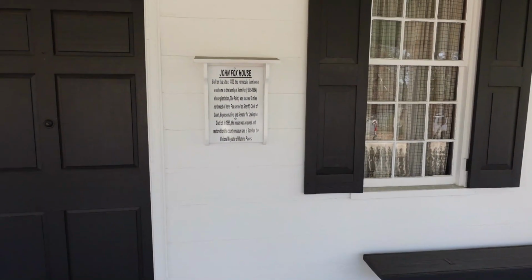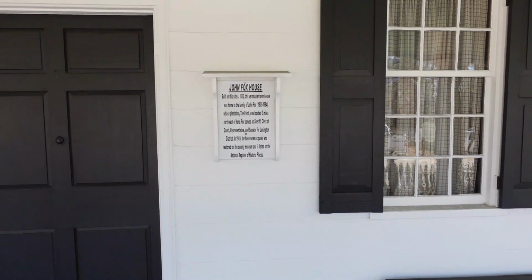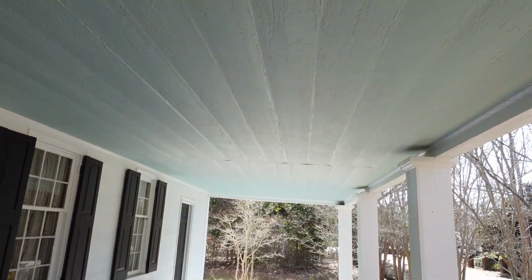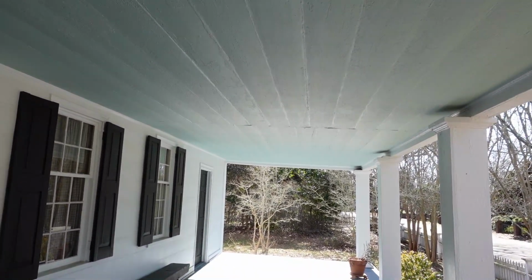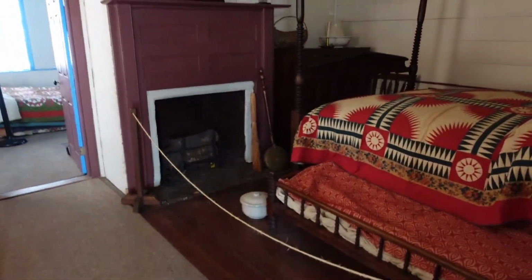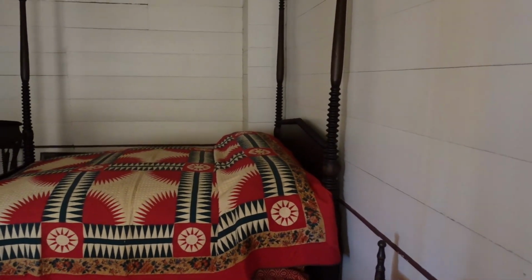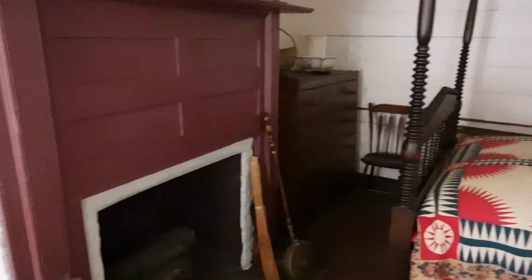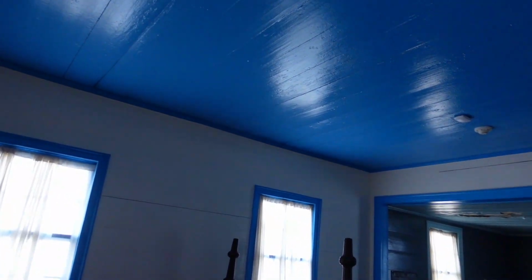Okay. So this is the John Fox house from 1832, and it is still on the original site. So the John Fox house, I'm gonna call out, the porch is painted haint blue. And they say to ward off spirits, but also it really makes insects not want to come up under your porch. So all the furniture in this house was made in the Lexington area, and that's pretty cool. Wow, that's some blue paint.